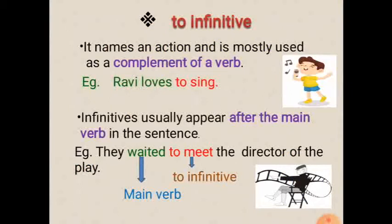Let's first understand the to infinitives. So, to infinitive means to plus the base form of the verb. It names an action and is mostly used as a complement of a verb. For example, Ravi loves to sing. Ravi loves what? To sing. Therefore, it's a complement of the verb loves.